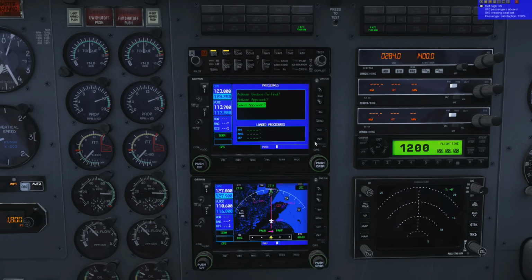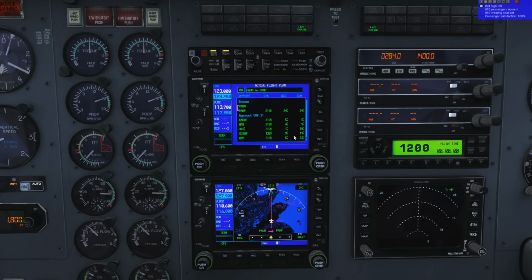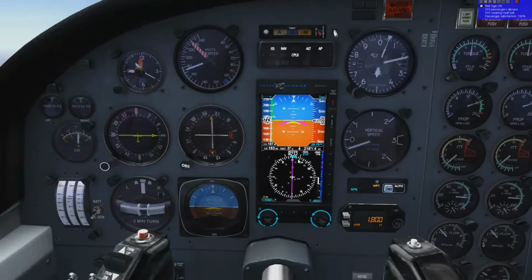Alright, let's go over to procedures. Select our approach. And there's a VOR for 31. HPB, we don't have that. Yeah, see, that doesn't have us, because we need the waypoints. I wonder why so many of these, we don't have them.